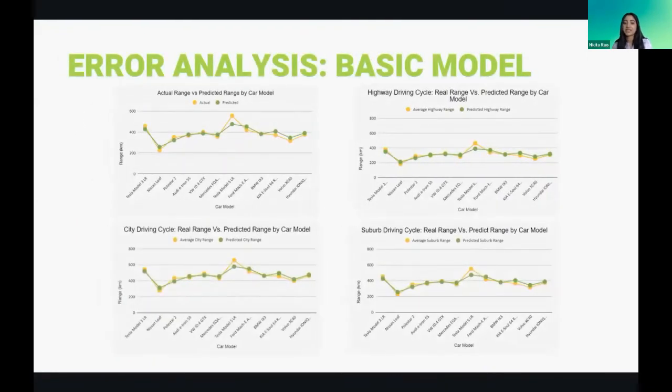However, despite these limitations, when we analyze our model for electric vehicle data, we can see in our graphs that our predicted ranges are very close to the actual ranges, which confirms that our model and assumptions are valid.